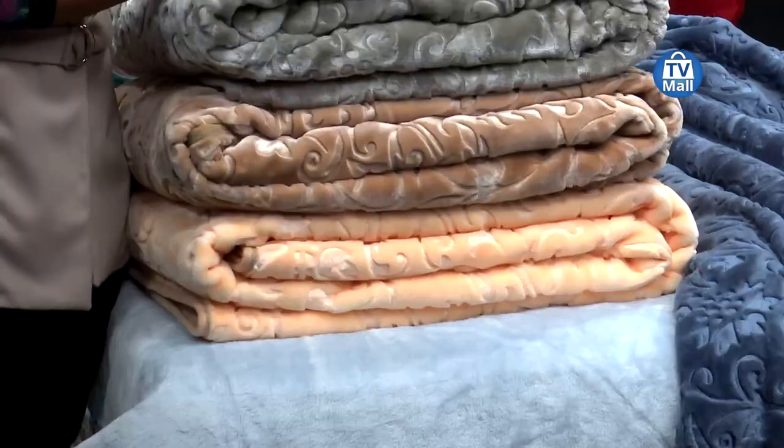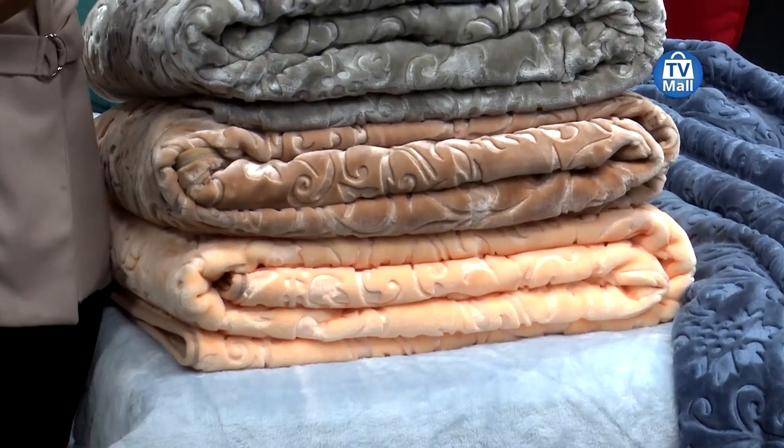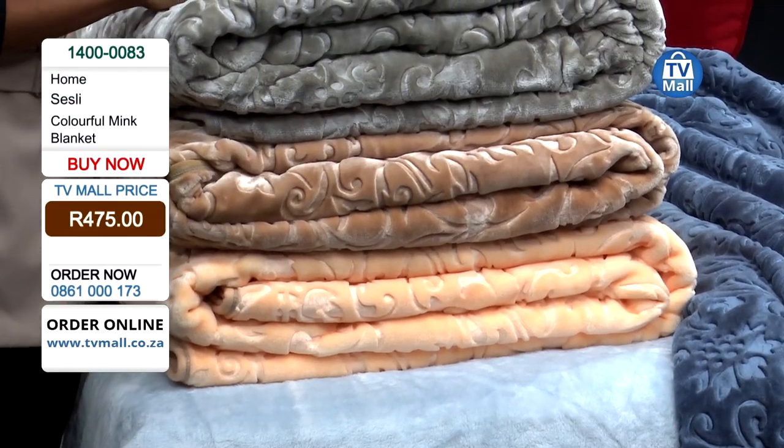About warmth and comfort this winter, so we have brought in a range of blankets for your selection. Today we're looking at the Sesli Colourful Mink Blanket. It's up there at the top of my list of favorites. For only 475 rands, you're getting yourself this stylish, comfortable blanket that you can use in your home.